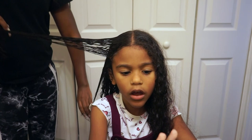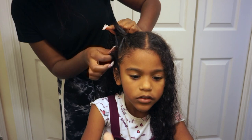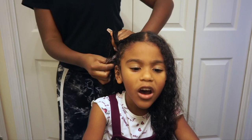So this process all in all takes about an hour, to be honest, from detangling, shampooing, washing her hair, and then, you know, moisturizing and braiding her hair. It takes about an hour to get everything done. Unless I have other things to do, then I'll let the conditioner sit on her hair for a little bit longer. But JoJo is so accustomed to getting her hair done that she is completely fine as long as she has something to entertain herself, like an iPad or some candy or some snacks I normally have for her.